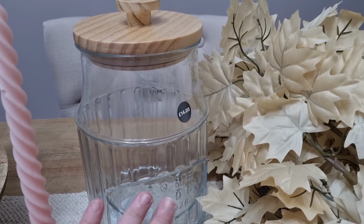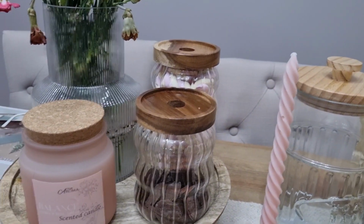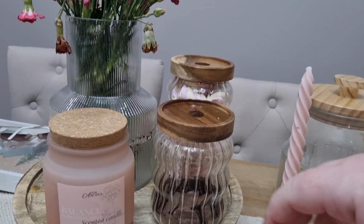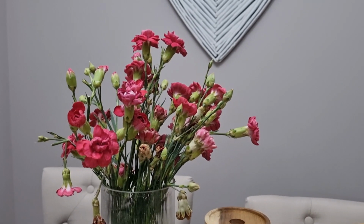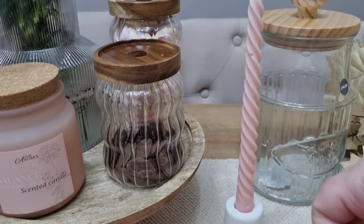I know B&M do glass jars for like £3 or £4 for the smaller ones. In fact, I've got some here in the dining room. Excuse the dead flowers at the back there, they're drooping. I bought these from Lidl or Aldi about 2 weeks ago. They've actually lasted a while, but they've come to the end of their life now, so I need to remove those. But yeah, these jars here, they're from B&M.